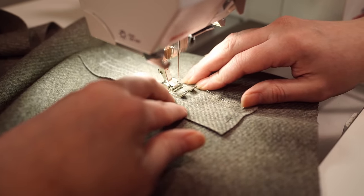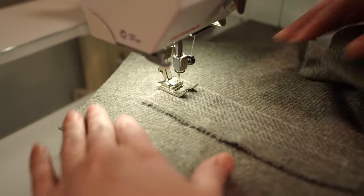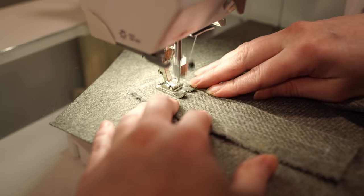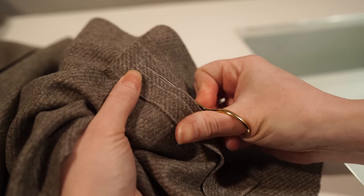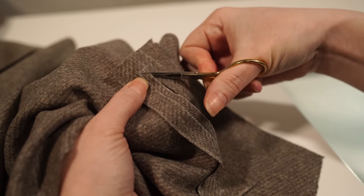And I'm just stitching the full rectangles, half an inch wide by however long you want the opening, and I go around all four of the sides in order to finish it off. And then once that's done, I will clip it open all the way down, making a little V at both ends in order to clip into the corners.